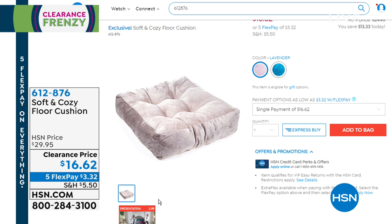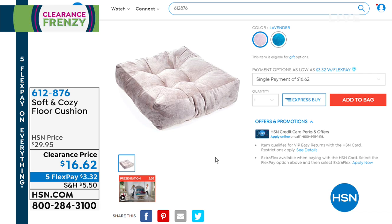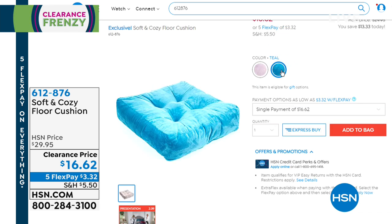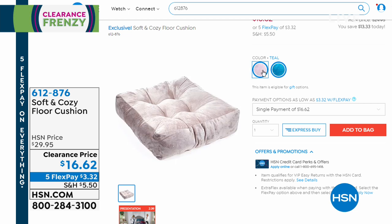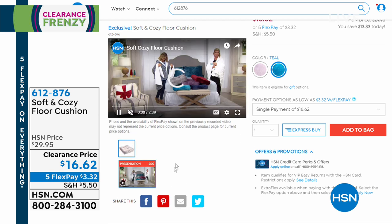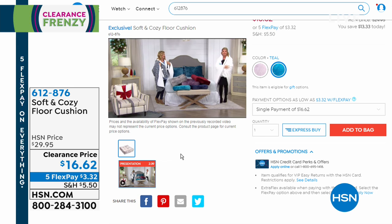Now, we are not going to have enough time, but can I tell you, the cushions are so popular. I had no idea how popular this cushion was until I went to hsn.com and started reading about it. There's hardly any left, but it's on clearance, $16.62. Teal and lavender. If you do anything this morning, go read the reviews on that cushion. It's so comfortable. It's 18 by 18, but it's 5 inches deep.